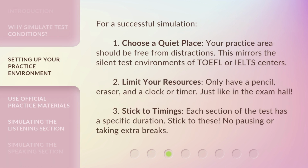For a successful simulation, 1. Choose a quiet place. Your practice area should be free from distractions. This mirrors the silent test environments of TOEFL or IELTS centers. 2. Limit your resources. Only have a pencil, eraser, and a clock or timer, just like in the exam hall. 3. Stick to timings. Each section of the test has a specific duration. Stick to these. No pausing or taking extra breaks.